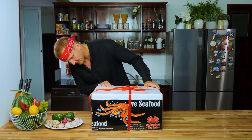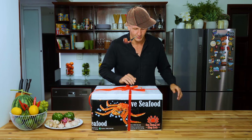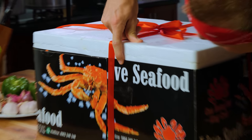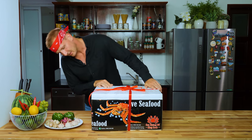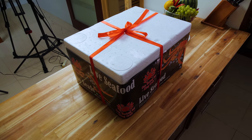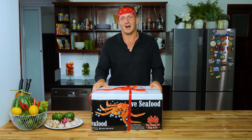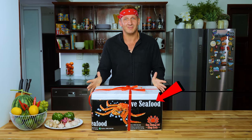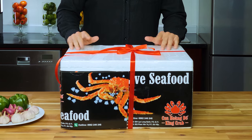When I look at the box, it's unclear exactly what it might be. If I look for some clues, it says live seafood. Oh, it's live seafood. This box has been here for about 1 hour. I don't hear anything inside that's alive. Maybe it died on the way here. I don't know. My guess is seafood, maybe a crab. The only thing to do from here is to reveal the secret ingredient so I can get to cooking.